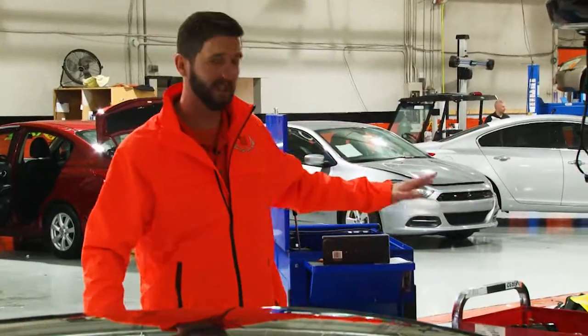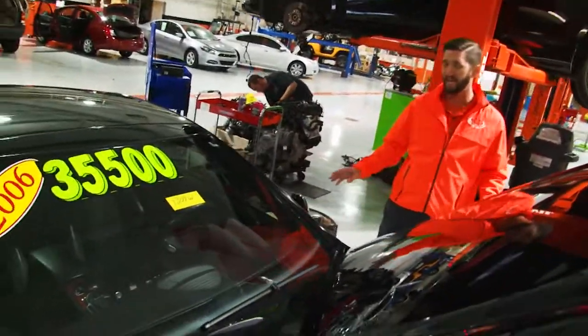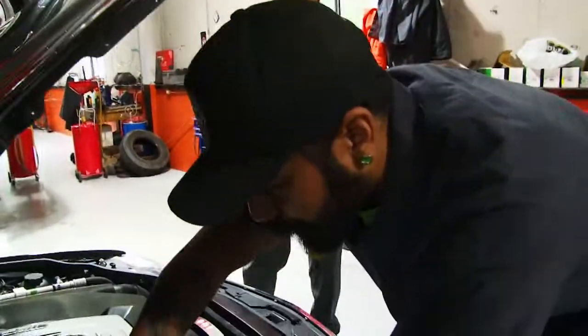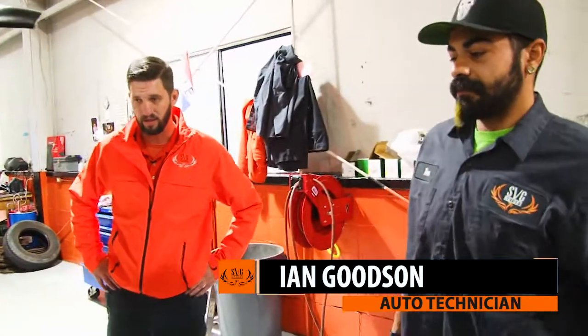So you see, we can do stuff like this. We also work on high-end cars. I got right here a Mercedes-Benz SL65. It's an AMG. It's a V12 twin turbo. So what we got going on under here, Ian? Oh, just buttoning up a couple of things. Put a couple fresh batteries in it, and it's, as of now, ready for the road. Nice. So you can see we do work on all types of brands.